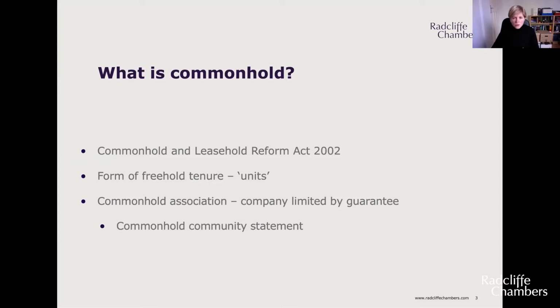Your commonhold requires there to be 2 legal structures working together. The first thing that you have is a commonhold unit. Your unit is a smaller parcel of land or a smaller area located within a larger building. So your quintessential example is your flat or your apartment. And the idea is that you hold this unit on a freehold basis, as a freehold tenure rather than on a leasehold basis that you would ordinarily expect. The second thing that you need for a commonhold to work is a commonhold association.